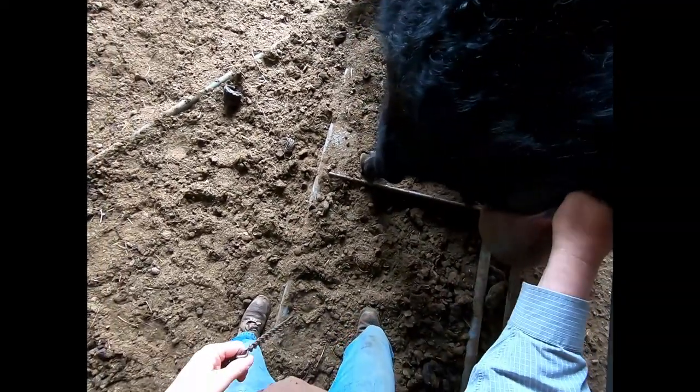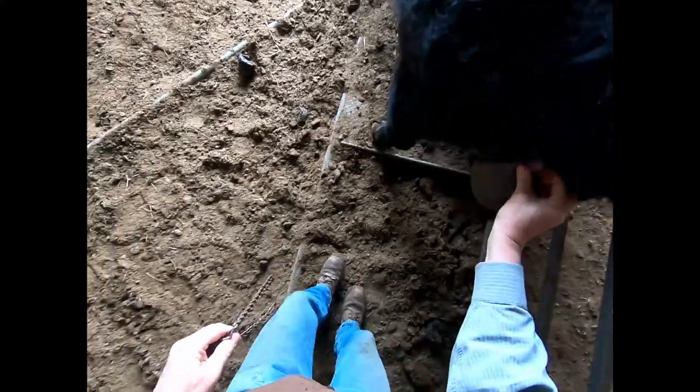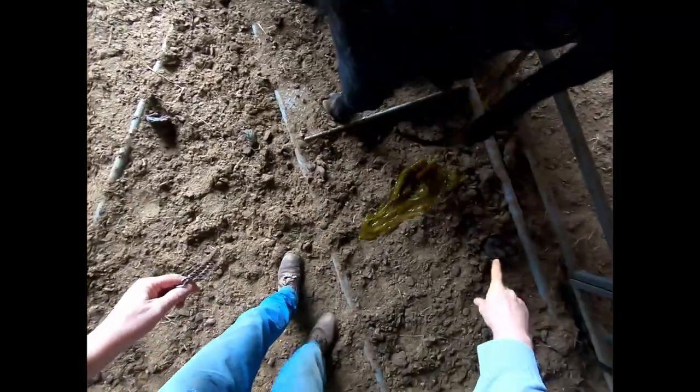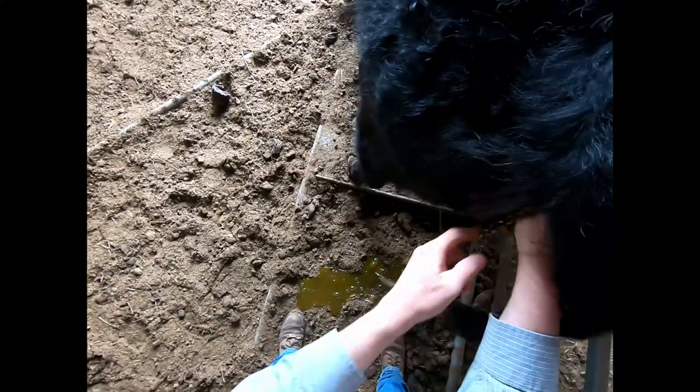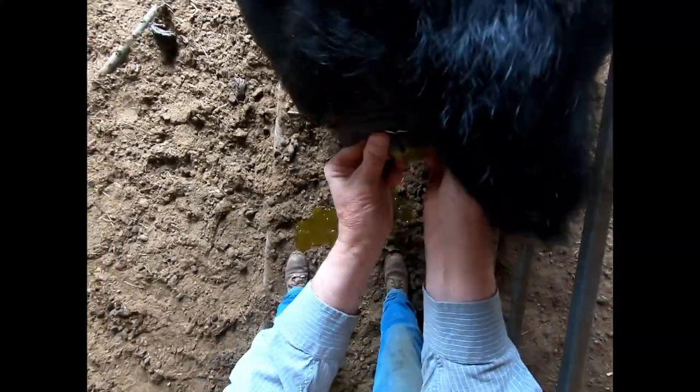I need to rupture the membrane that has been the calf's home for about the last 9 months. This amniotic fluid is green, which tells me that the calf is stressed and has defecated as a result. Seeing this is an indicator that I need to get her out of there pretty quickly.